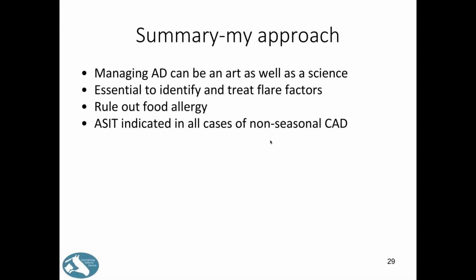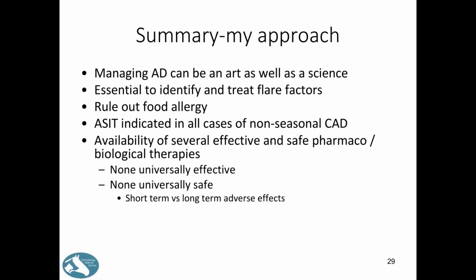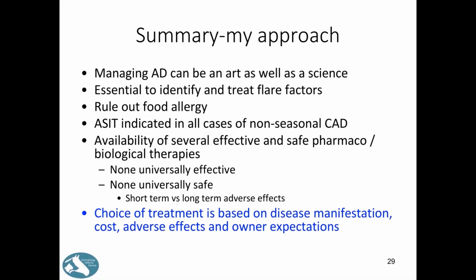And, certainly, as I've said a couple of times already, I would say allergen-specific immunotherapy is indicated in all cases of non-seasonal atopic dermatitis where you have positive serology or positive intradermal testing and the dog does not have a food allergy. And we're lucky now. We live in an age where we have a number of different effective and relatively safe pharmacotherapies or biological therapies, but don't expect them, no matter how great you think some of them are, to work in every case. None of them are universally effective. None are universally safe, and we need to consider both short-term and long-term adverse effects when using these treatments.